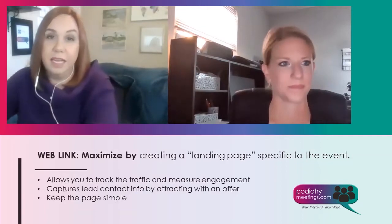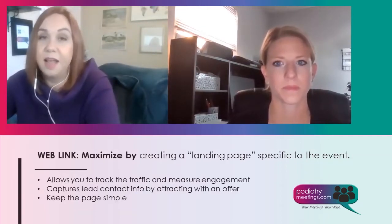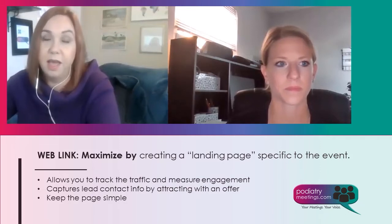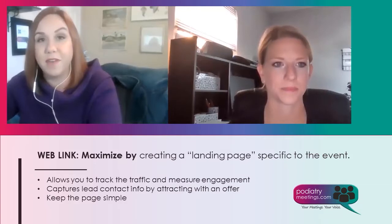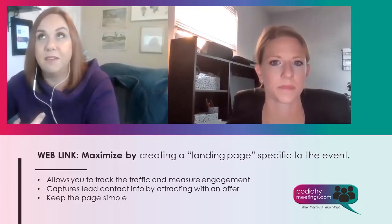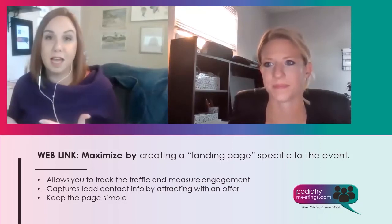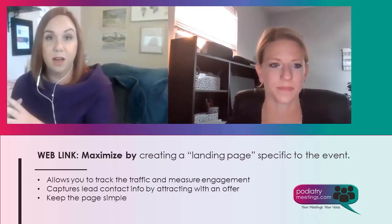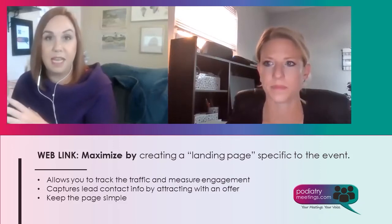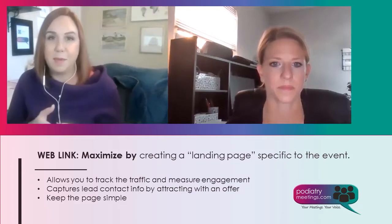Oftentimes you're asked to provide a link. A lot of times people will just include their homepage link. This is a huge missed opportunity. Make sure that you create a specific landing page for this event that is visually appealing to the visitors. It gives them a contact form with an offer. So you want to entice them to fill out your contact form that asks for their name and email and phone number so you can follow up. Get them to fill out that form by giving them an offer.